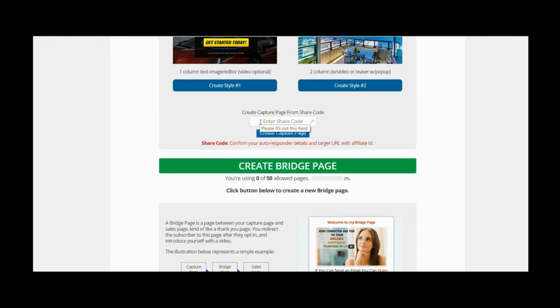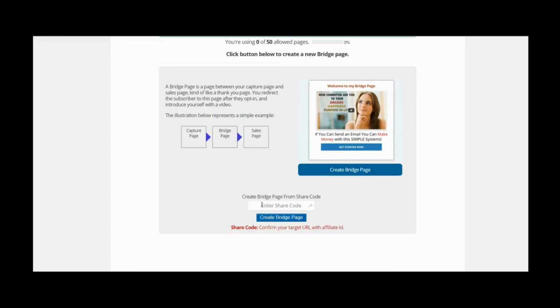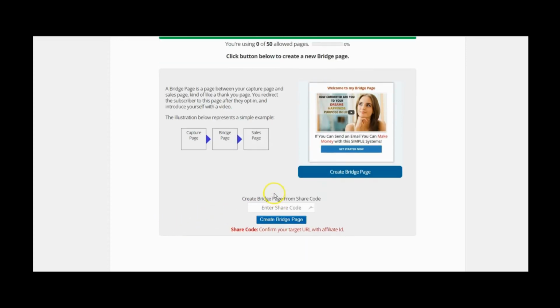But you can also create share codes or accept share codes off other people. We tend to give out a lot of share codes because it brings people in, then they can change that landing page to what they desire, and they can give it out and get other people in. You've also got 50 bridge pages. I've not actually played around with the bridge page yet, but what the bridge page is, you start with your capture page, which leads to the bridge page, to the sales page. Once again, you can enter share codes.